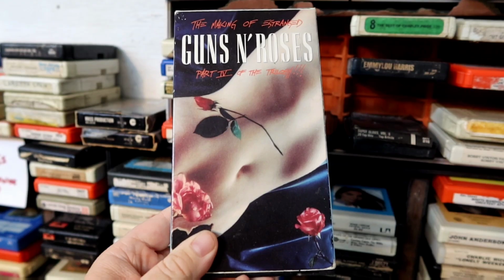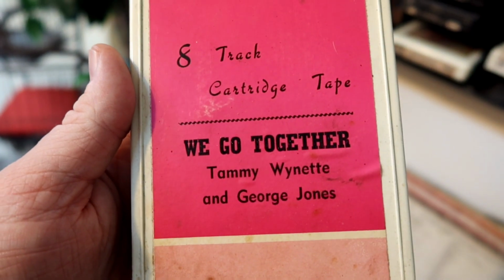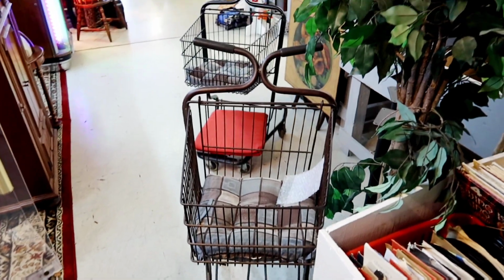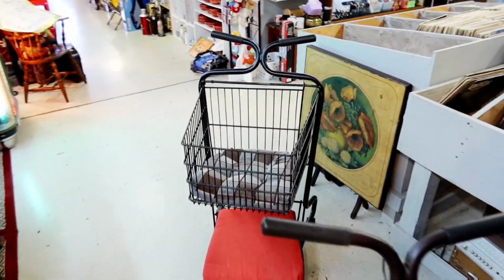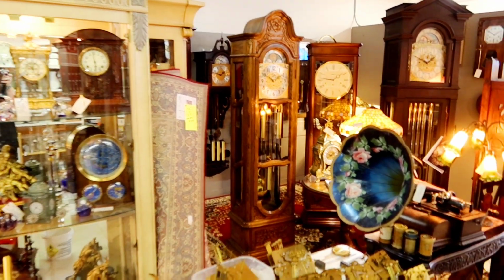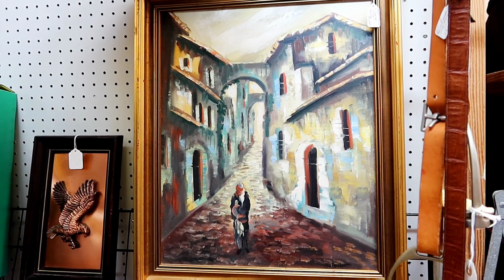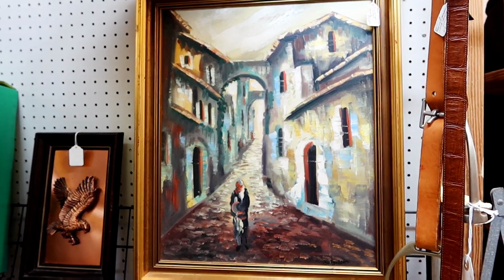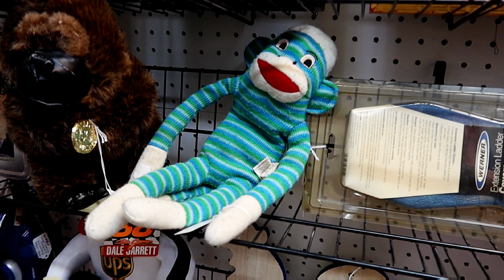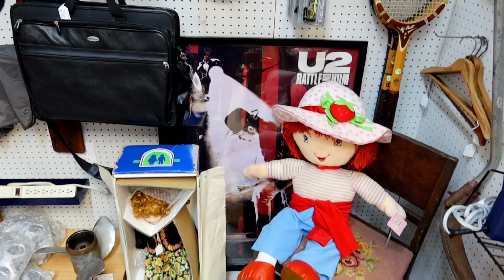New edition, The Making of Estranged, George and Tammy. Look at these old small shopping carts here. Looks like they actually do clock repair here. You can buy parts. That's a great painting. Also, not a bad sock monkey. And they have a U2 Rattle and Hum poster.